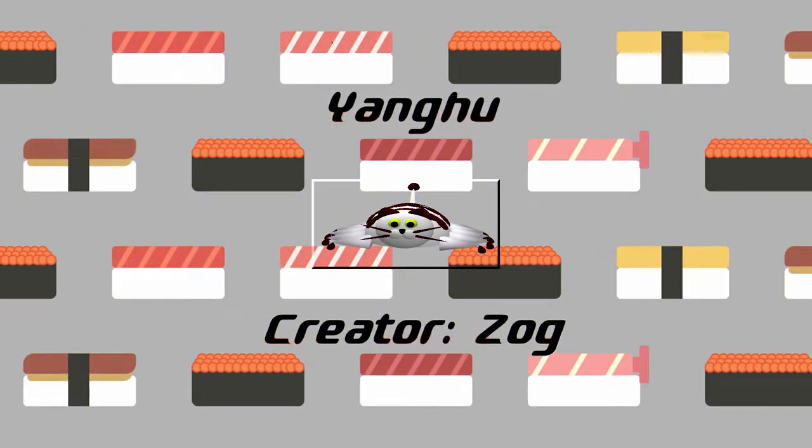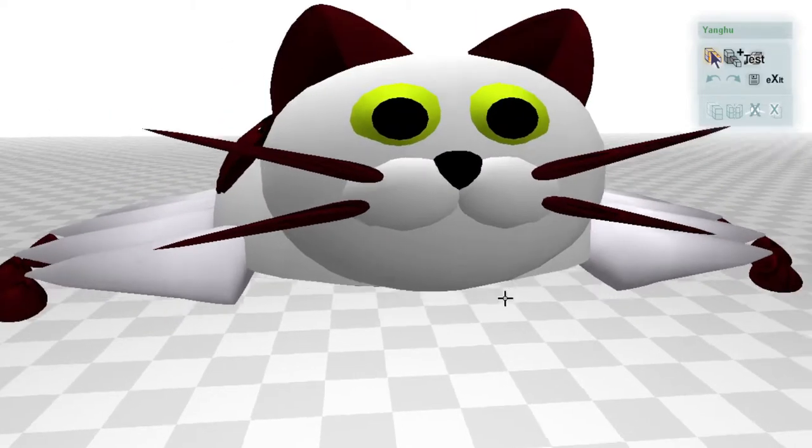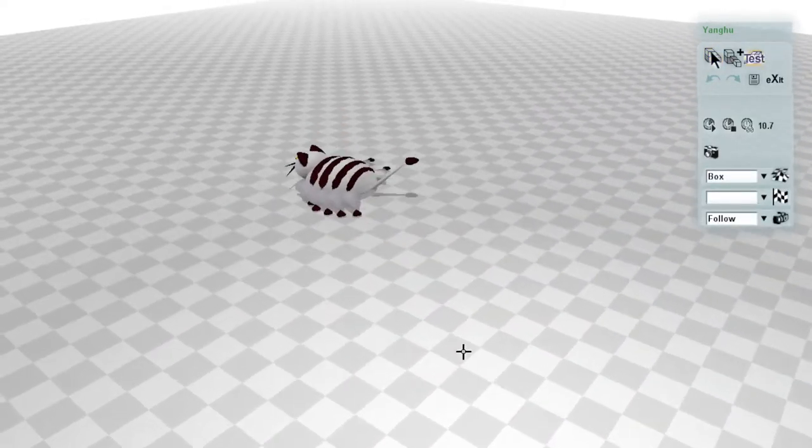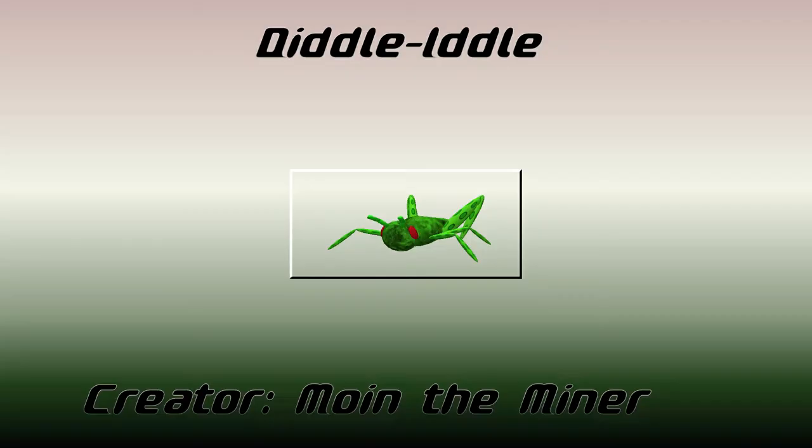Yanghu. It's time for Bamzooki's resident cat, Yanghu, to enter the fray of the competition. It's lethal when chasing a Bamzooki mice. How will it fare in today's challenges? That's an unknown factor, but whatever happens, it's bound to be a spectacle.